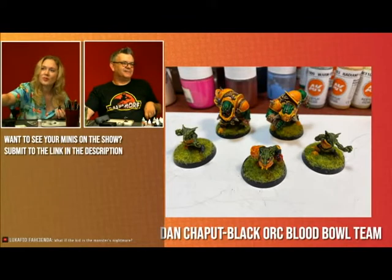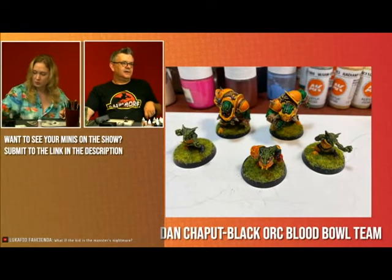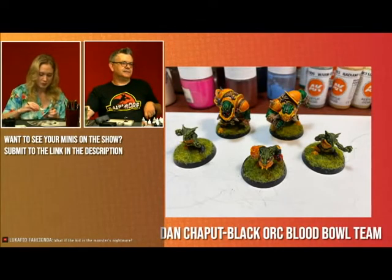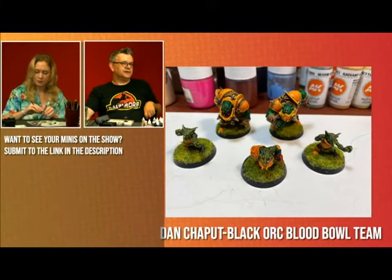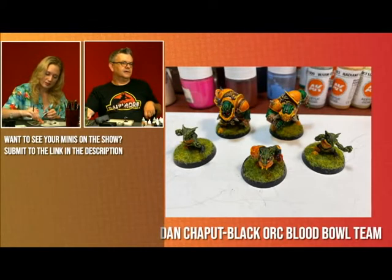Blackhawk Blood Bowl team from Dan looks very cool. I love the goblins at the front with their mismatched armor. I think that nice deep green works well against that really saturated orangey yellow for the armor plates. Looks great. Nice work. And I think using the static grass on the basing gives it that real football field kind of look. Nice work. Excellent, Dan.